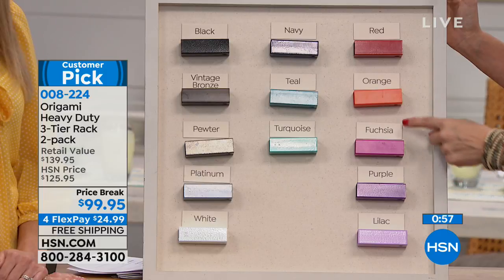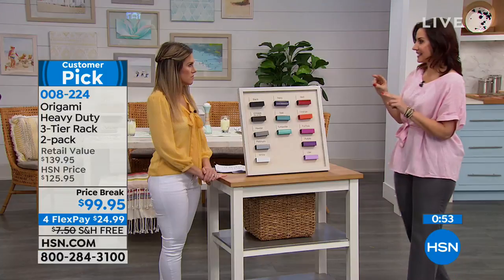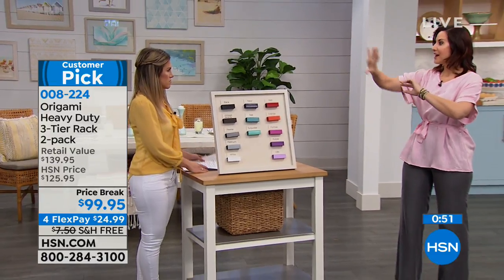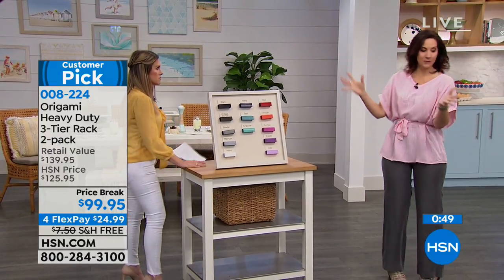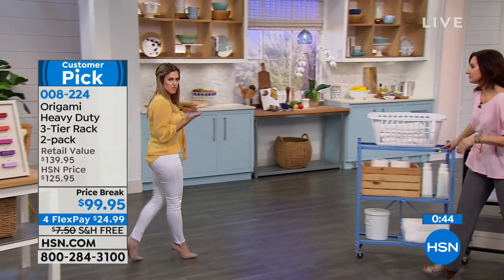Love these for the little girls' rooms. Fuchsia, purple, and lilac. If you were to get two sets today, you could have a whole playroom against different sets of the walls. Wouldn't that be beautiful? And then we also have the sapphire here. The sapphire blue is kind of like a cornflower blue.